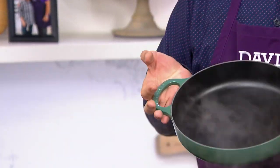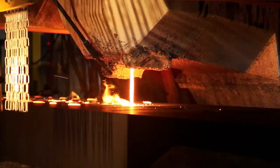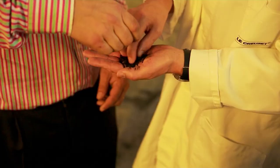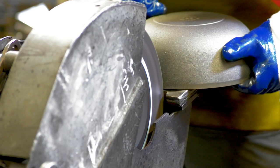All made in France in the same foundry where the company was started nearly 100 years ago. 1925. We are coming up on our 100th anniversary, and I can't wait, David. We're going to do some fun things with that. Absolutely.